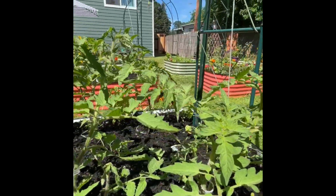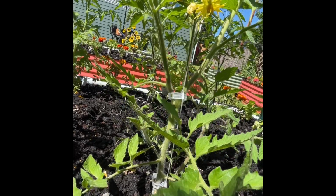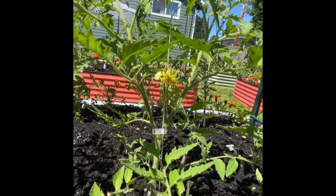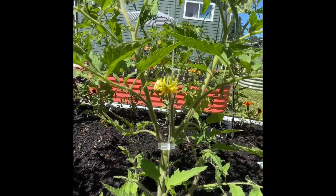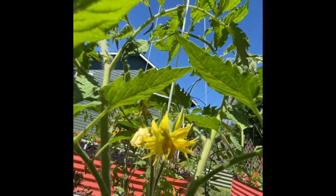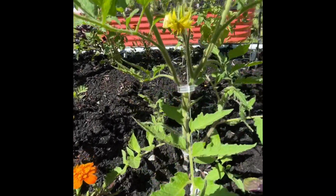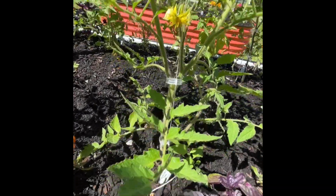I see blossoms. This is a Hungarian heart tomato. They're huge. So fun. I grew pink oxheart last year, and it was by far the largest tomato. So meaty, so delicious. That's a big blossom, so it's going to make some big fruit, and I can't wait to eat it or make salsa or something. It'll be delicious.